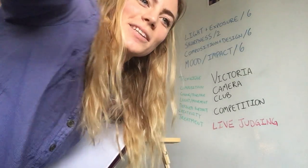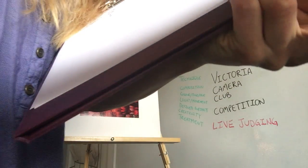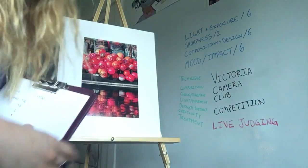I'm sideways. Oh, I just realized I was sideways. Thank you, Miriam. Wait, hold on. I'm using my iPad here. I might have to move this over a little bit.